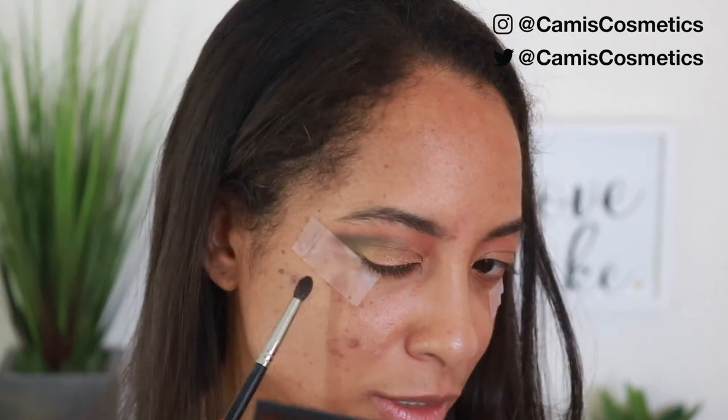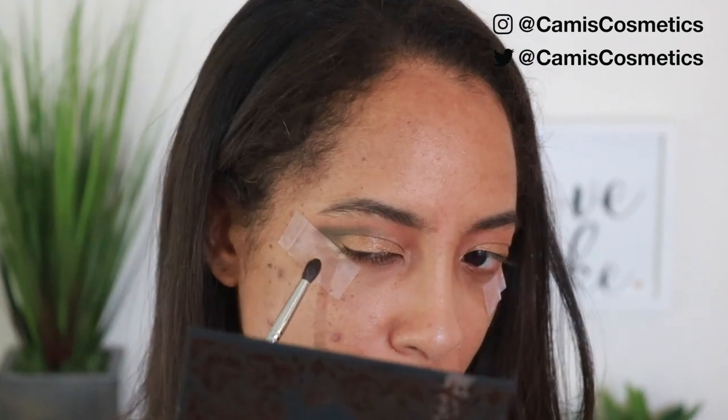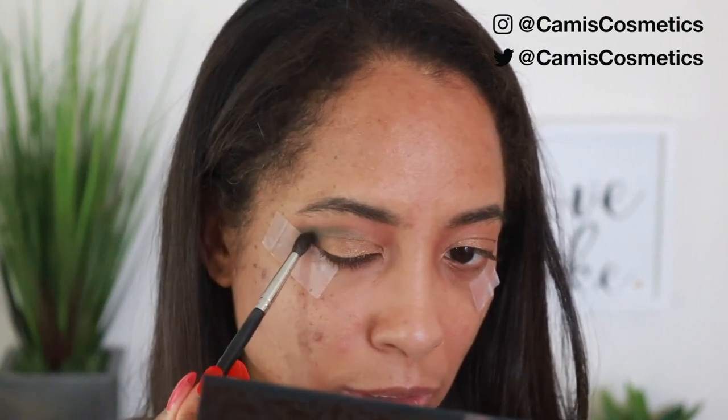Do I like this? Kind of like the blown out look. It's ended up being kind of soft.